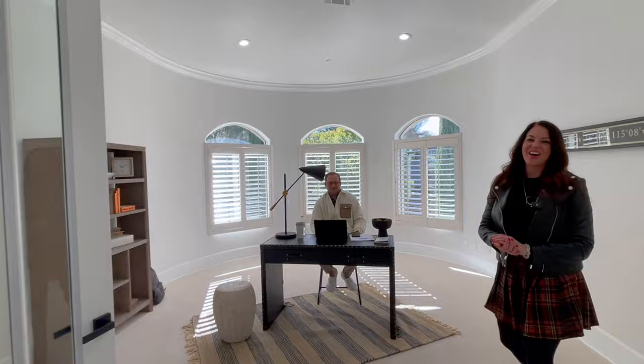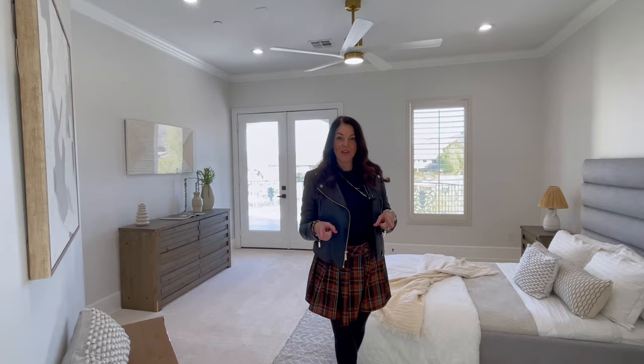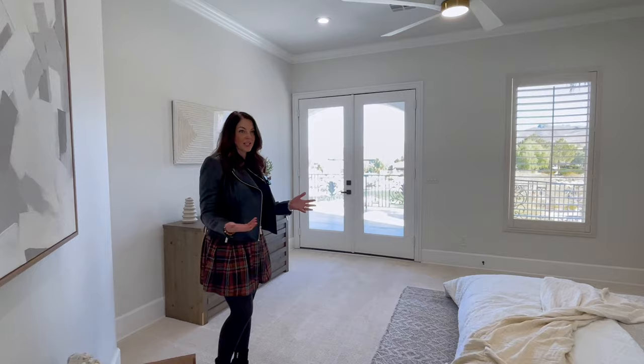Let's go check out this junior primary suite. So you have bedrooms on every single level in here, which I think makes a lot of sense, right? Everybody has their own space. I'm a really big fan of three-story homes, especially when they have an elevator, and this home does have an elevator. But this is a fantastic space, great bedroom space, very accommodating.